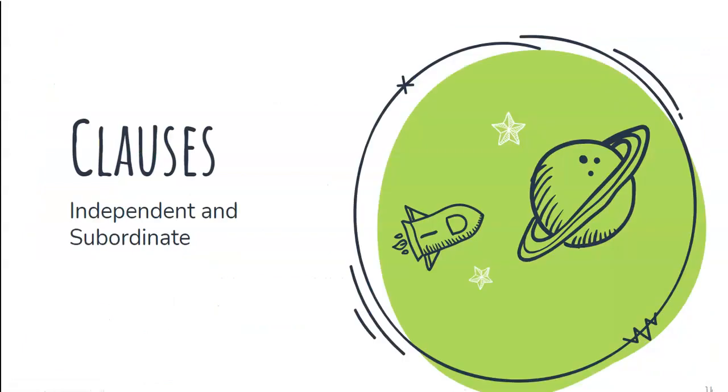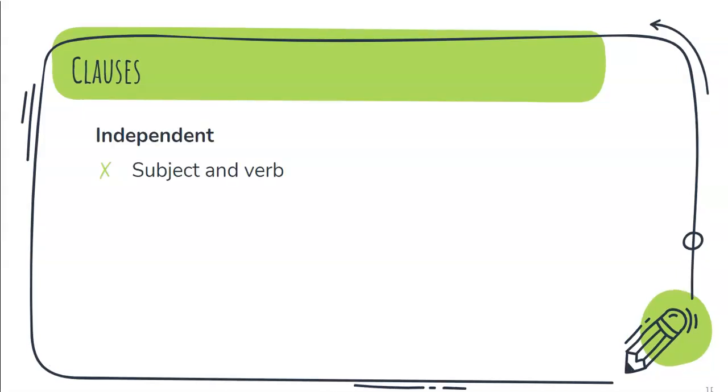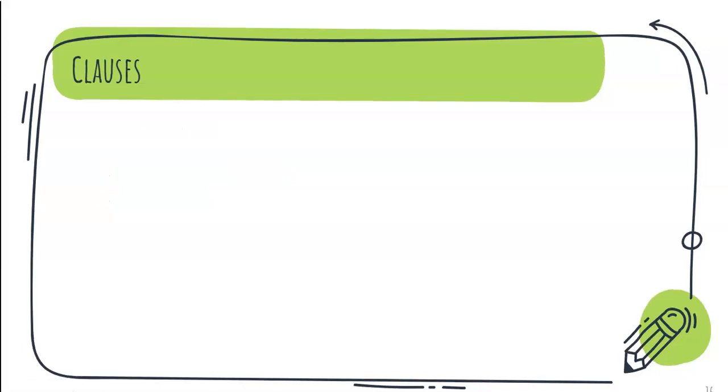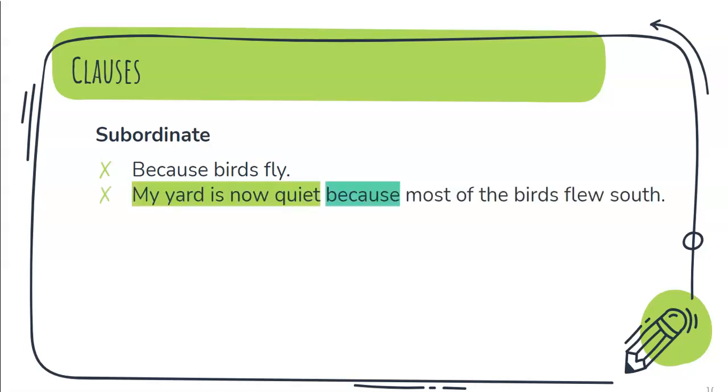I mentioned clauses earlier. Let's take a look at those in a little more detail. A clause is a group of words with a subject and a predicate. An independent clause can function alone as a sentence, such as our old friend, birds fly. A subordinate clause begins with a subordinating conjunction, such as because, as, or which, and cannot stand alone as a sentence, because birds fly. A subordinate clause must be paired with an independent clause, such as my yard is now quiet because most of the birds flew south.